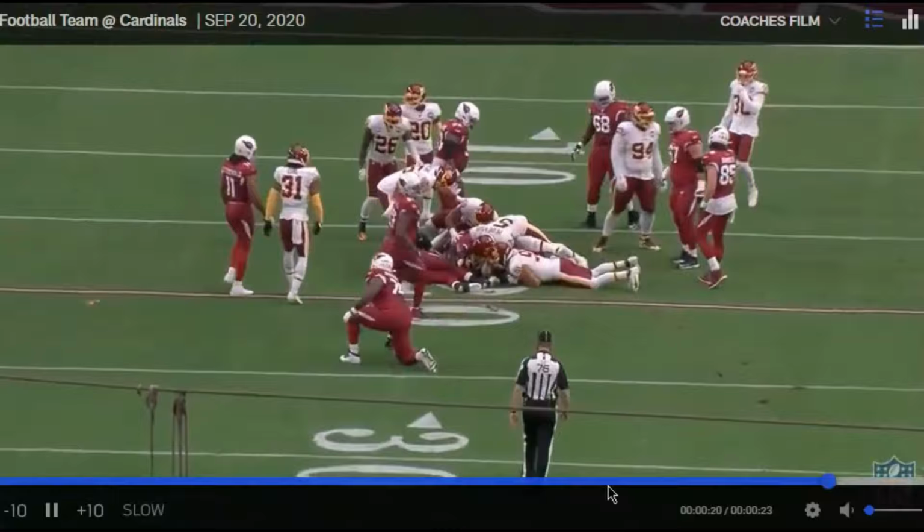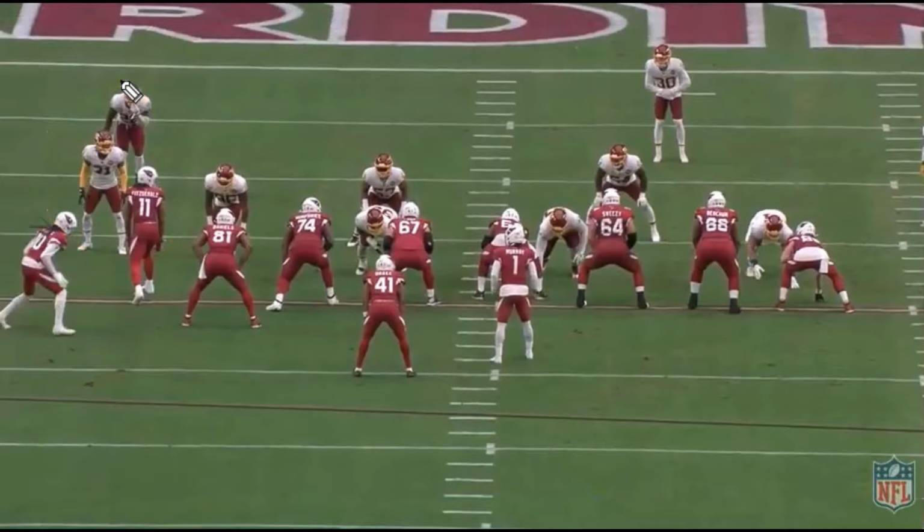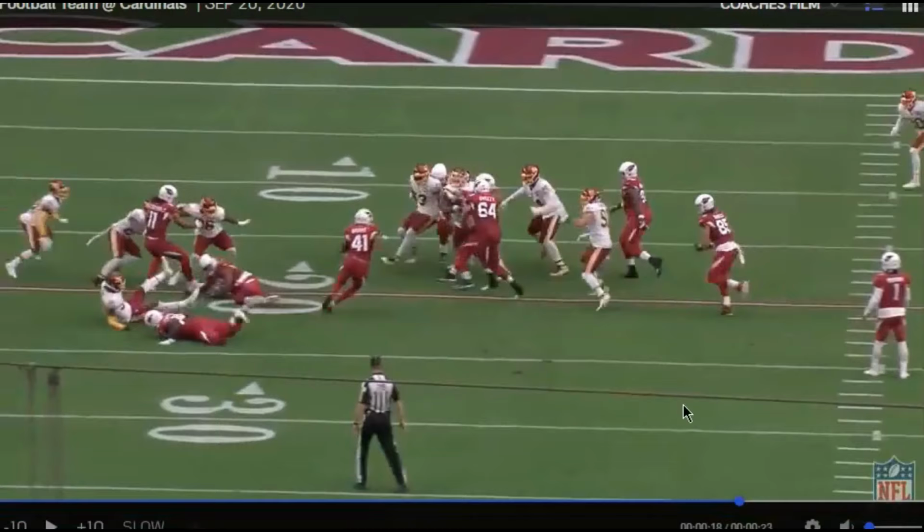Again, I just want to see that one more time. Kamren Curl, here he is right here with the yellow sleeves. And watch them just, boom, attack upfield. Again, they're trying to pitch the ball to the left.